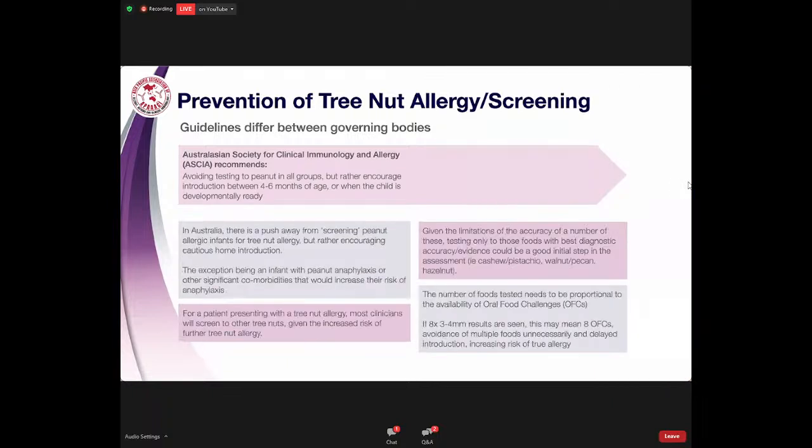So using that in Australia, we found that I think there's a real push away from screening for peanut allergic infants for tree nut allergy, which is exactly what we would have done 10 years ago, and encouraging cautious home introduction, using handouts and guidelines, and having a contact as needed if there were to be any issues with any of the introductions. The exception primarily would be someone who's had a severe reaction that was considered a very high risk, so peanut anaphylaxis would generally probably get screened by most clinicians.